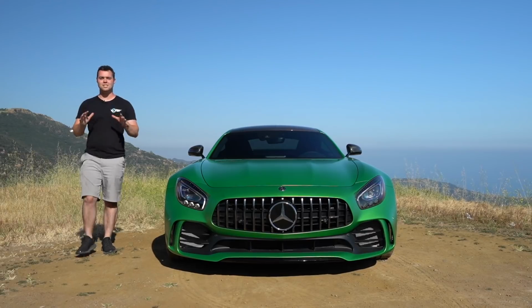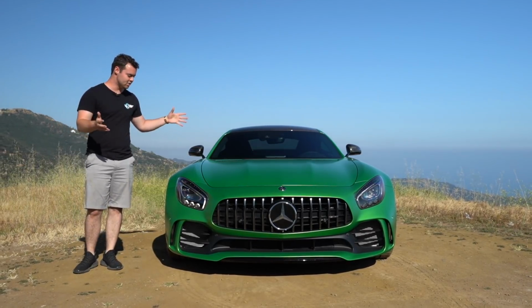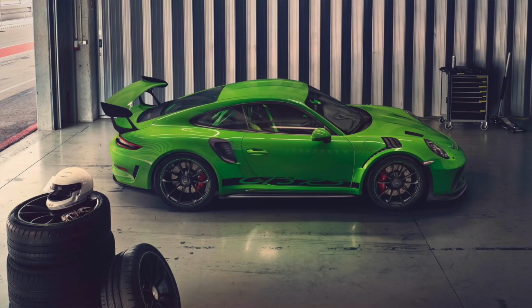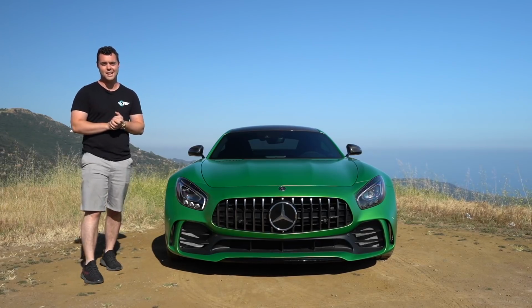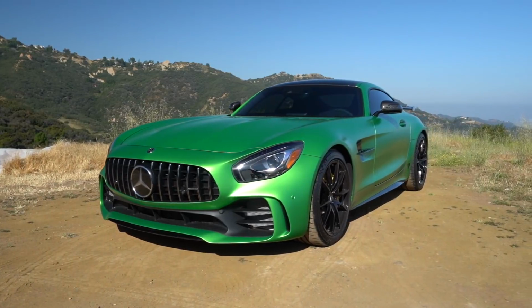Next to me is the Mercedes AMG GTR. It's Mercedes' answer to the Porsche GT3RS. Now, it's a tall order competing with the tried and true track king, but Mercedes has done that and more.